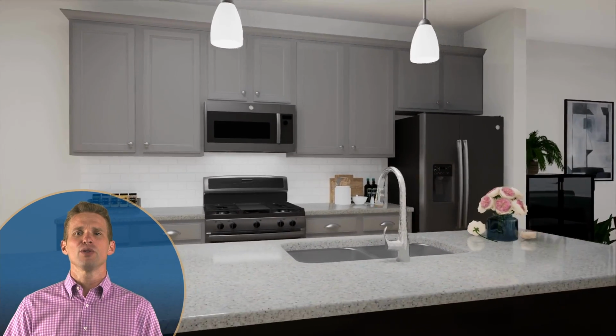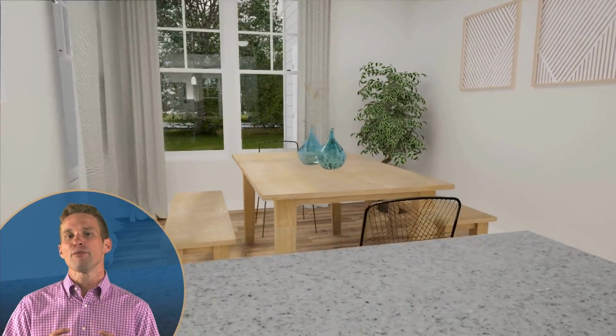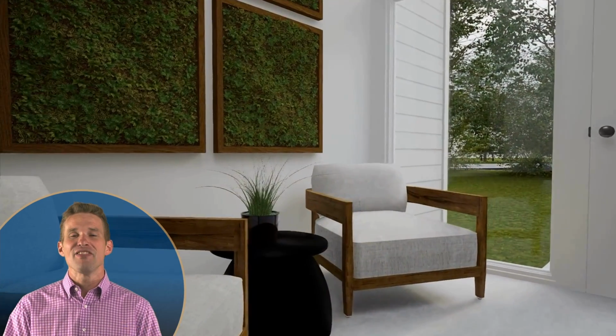The kitchen also includes a huge pantry and an optional bench. You also have a dining area, perfect for making memories around the table. My favorite part? The outside space, perfect for morning coffee or a nightcap.